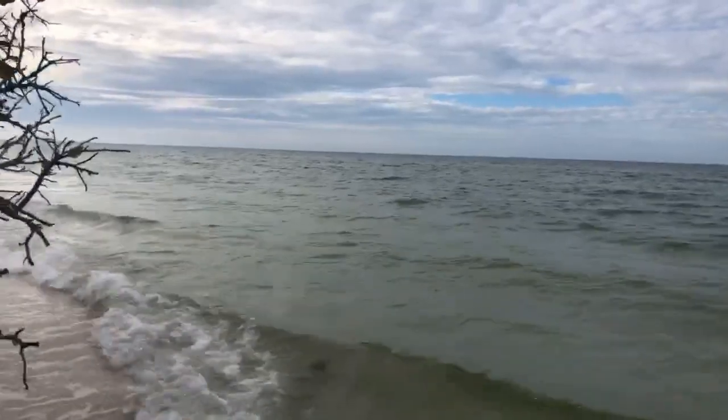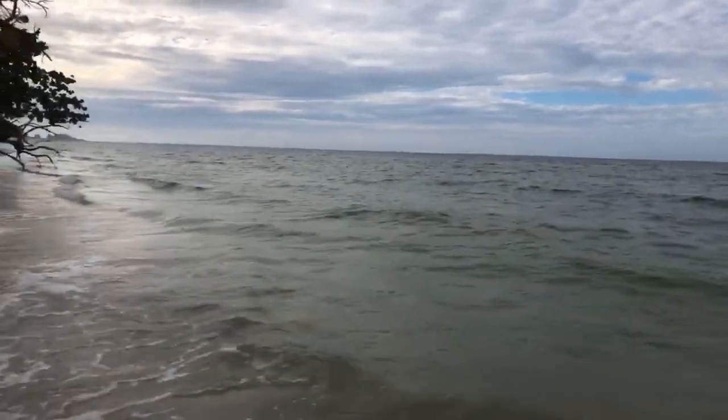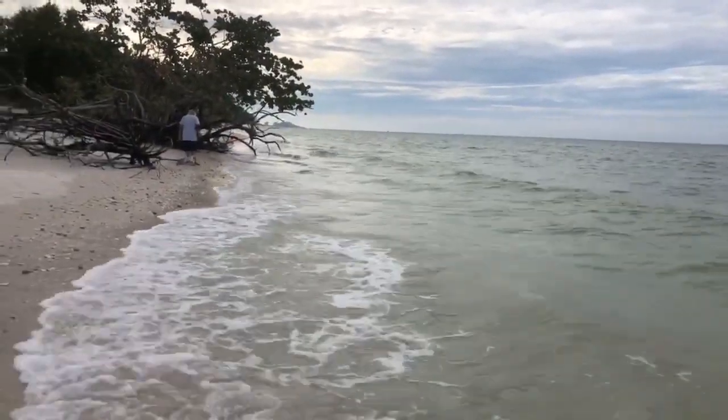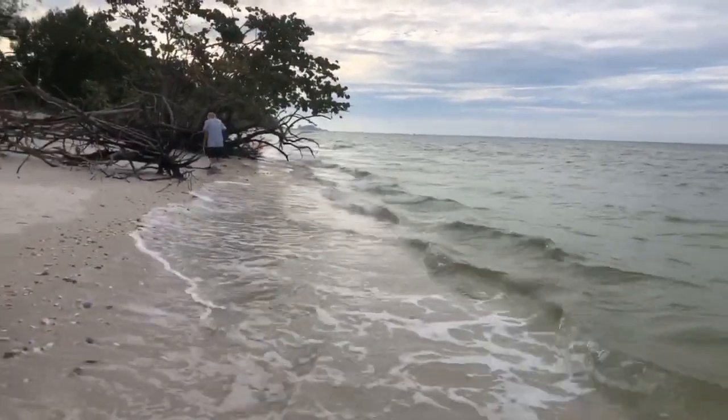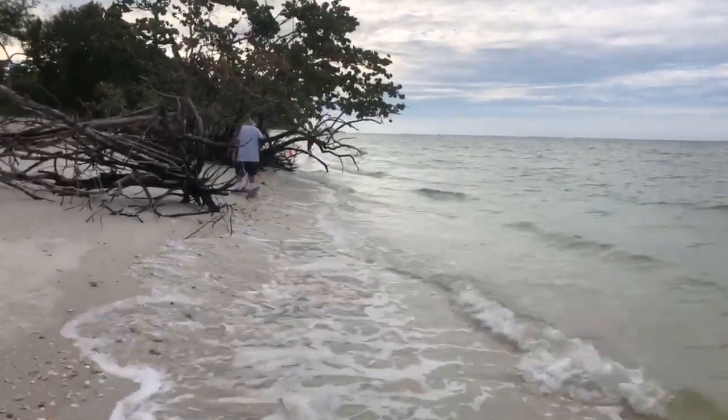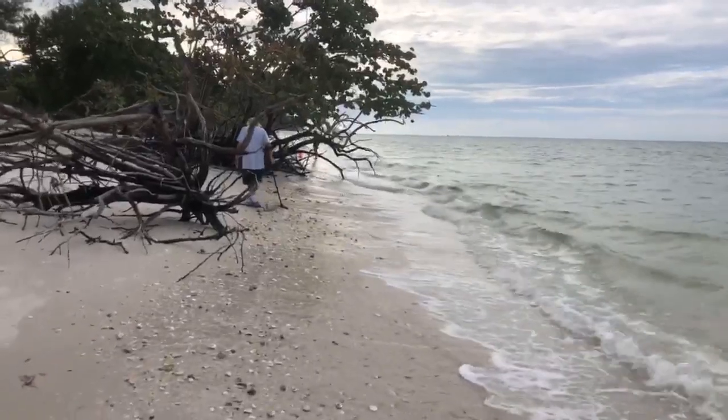As I step into the water here, it has really cooled down a lot. I really don't know what the official water temperature is right now.